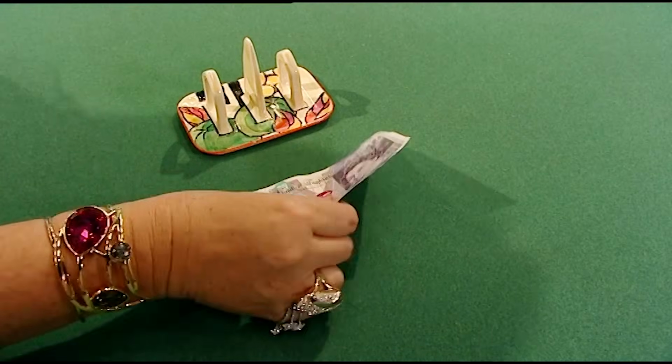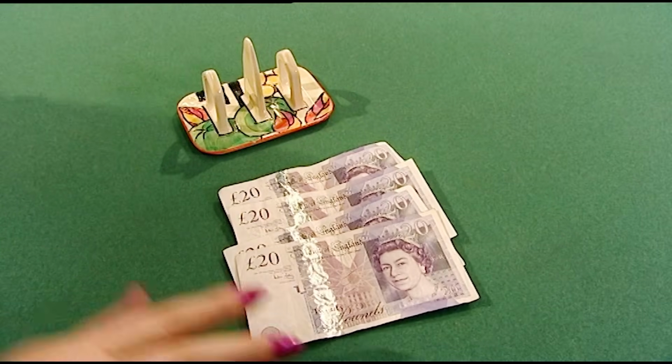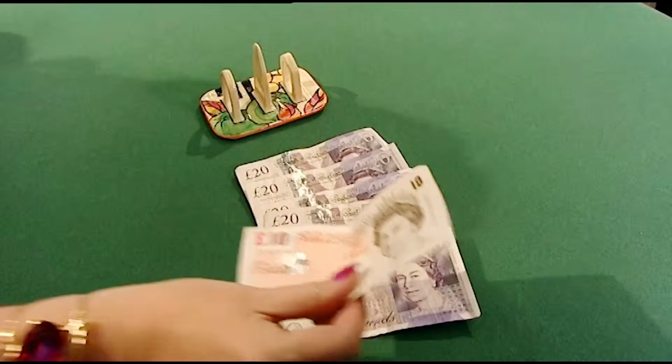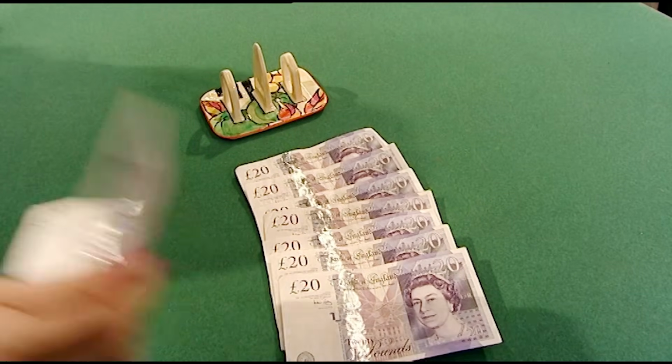I'll start with 20, 40, 60, 80. No. Am I close-ish? Getting there, but not close enough. Okay, so if I look at 100, 120. Go a bit more. There we are, 130. I like the piece. If it goes to auction, you've got to think about how much you'll get to get the amount. So if I take the 10 off, if I go to 140, 160.